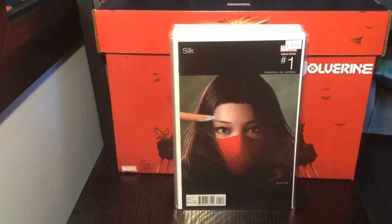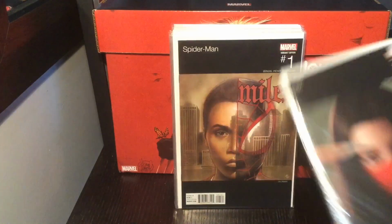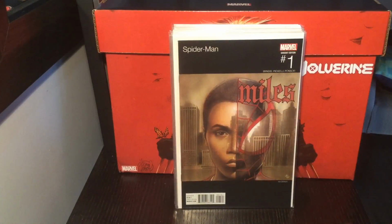This is Silk number 1. Just a really, really awesome Silk cover. Got it for 10 bucks. And this one, Miles Morales, Spider-Man number 1. I showed this off on my Instagram. Again, these are pretty hot books right now.